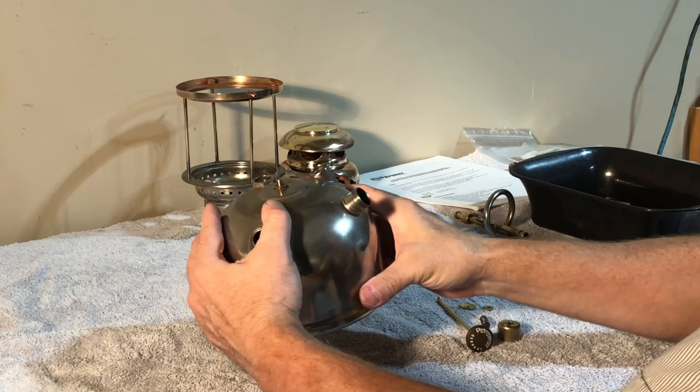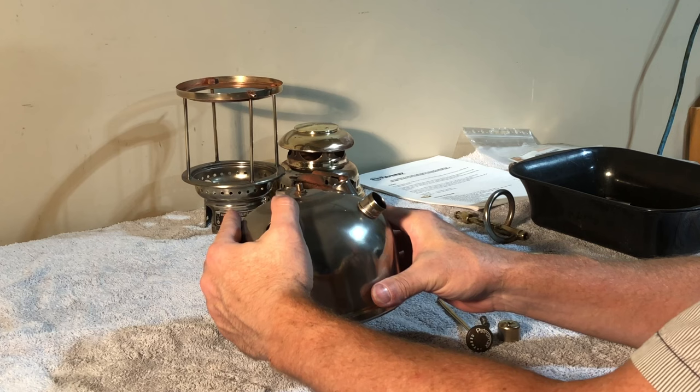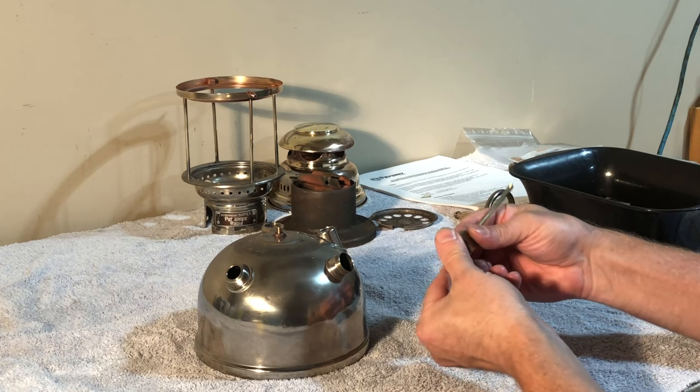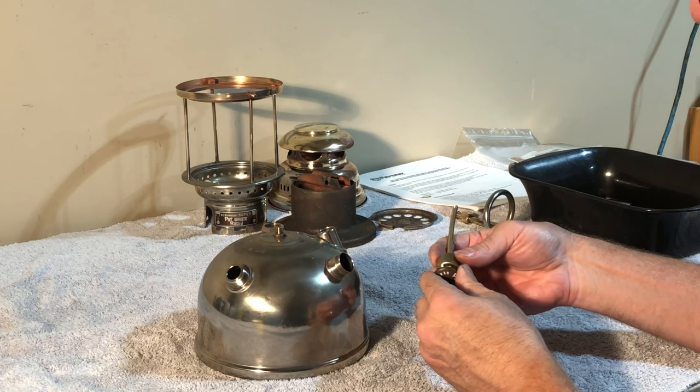Good. In fact, I can actually see the lead squished out just a little bit around there. So that's our check valve. Now, our pump. Put the cap on. This is the one thing that I'm not replacing.